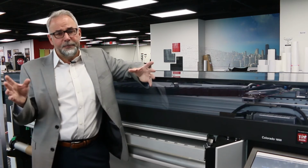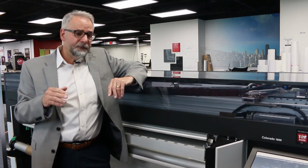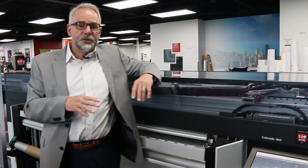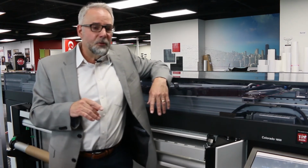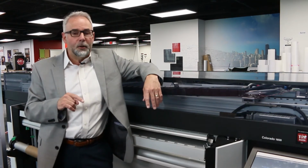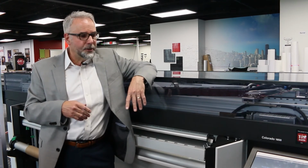But let's face it, all your customers want everything in high quality. In fact, 80% of the production that's done on existing Colorado units is done in the high quality and quality modes. So those modes are 312 square feet per hour and 205 square feet per hour. And that's really the sweet spot when you look at almost all the applications that you're gonna do.